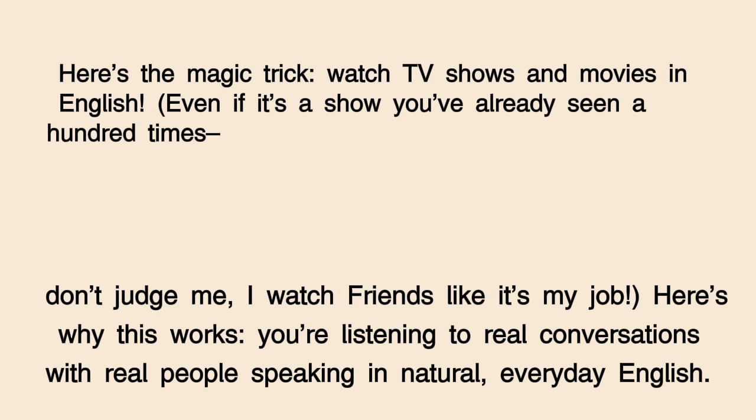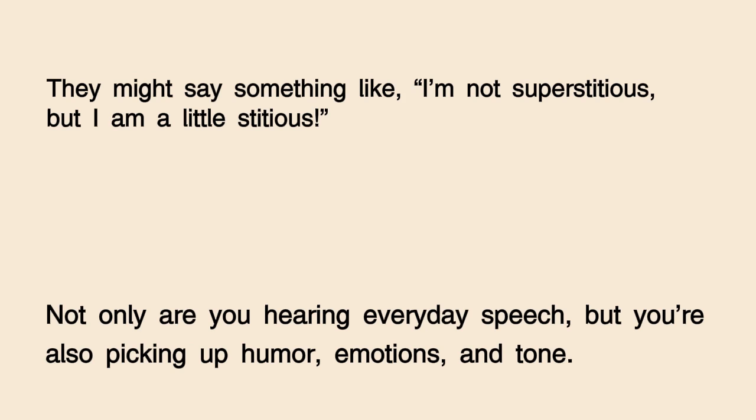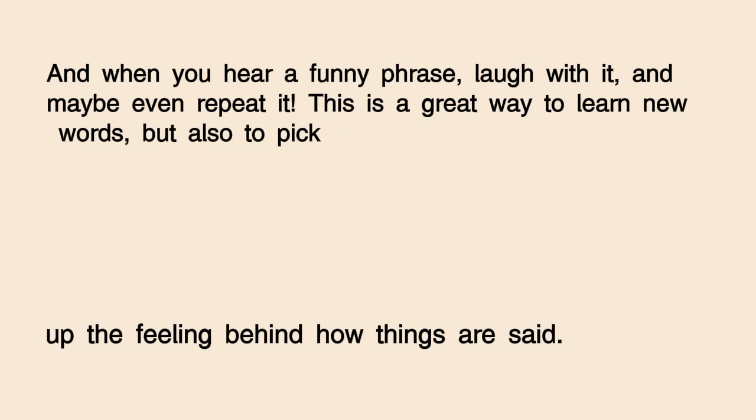Here's why this works. You're listening to real conversations with real people speaking in natural, everyday English. It's like having an English tutor who's also a character you adore. Imagine you're watching The Office. No spoilers for anyone who hasn't seen it yet. And you're trying to catch the slang and expressions the characters use. They might say something like, "I'm not superstitious, but I am a little stitious." Not only are you hearing everyday speech, but you're also picking up humor, emotions, and tone. And when you hear a funny phrase, laugh with it, and maybe even repeat it.